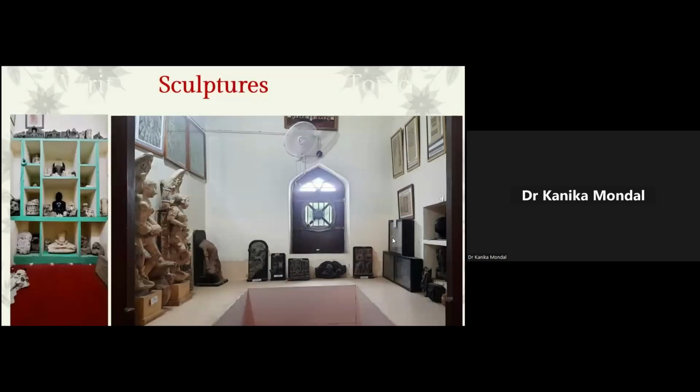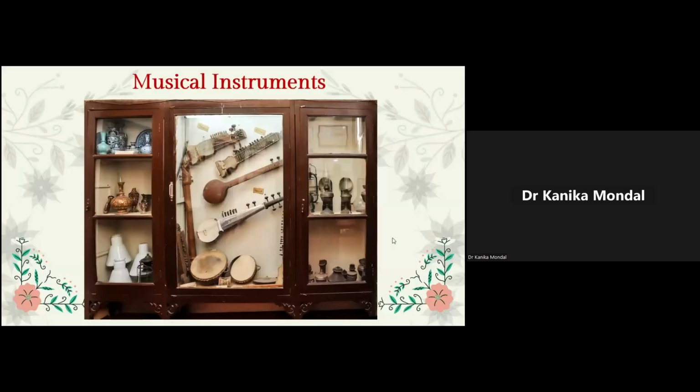These are the sculpture galleries. We have two sculpture galleries and the musical instrument section. Along with that, we also have the Jaipur blue pottery. And on the right, we have the lamp.